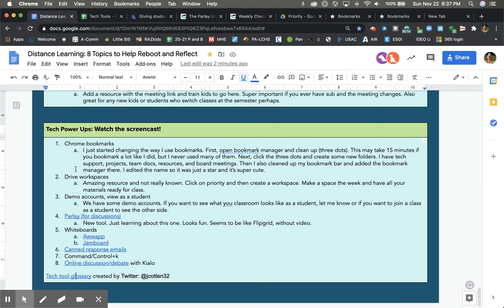So we went over Chrome Bookmarks, Drive, Workspace, demo accounts, and a few new tools, Parlay, Whiteboard, and Kialo, along with a reminder about canned responses and learning how to use a keyboard shortcut for inserting links, which is Command or Control K.